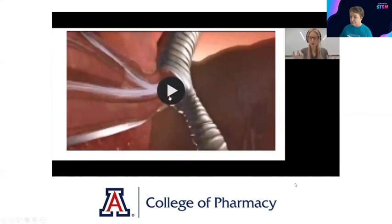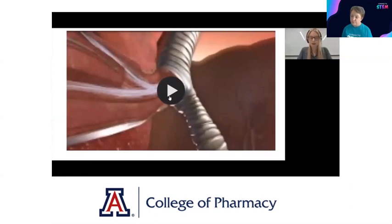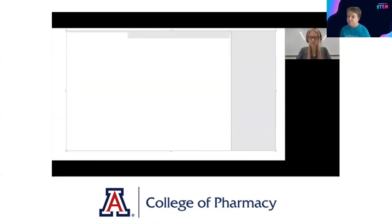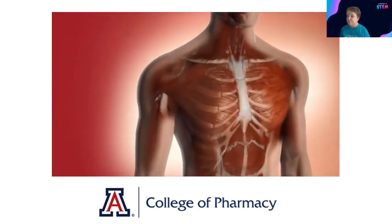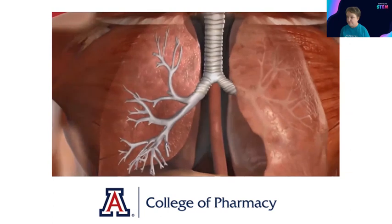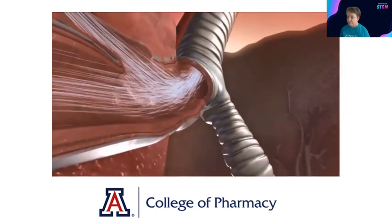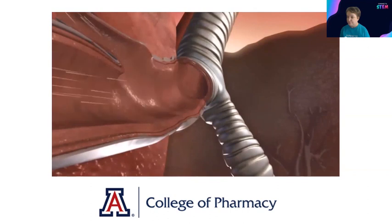So, what about asthma makes it so hard to breathe? Let's take a look at what happens to us during an asthma attack. When you're not having asthma symptoms, your airways are clear. Air can easily flow in and out of your lungs.